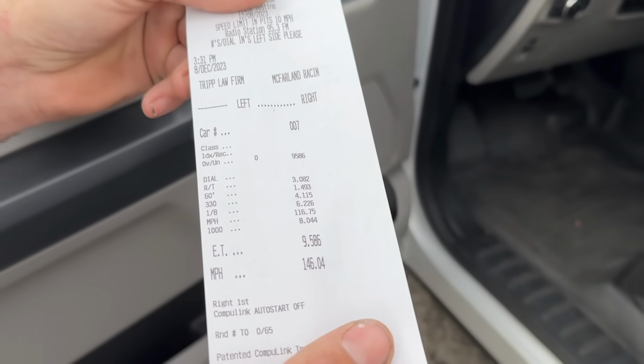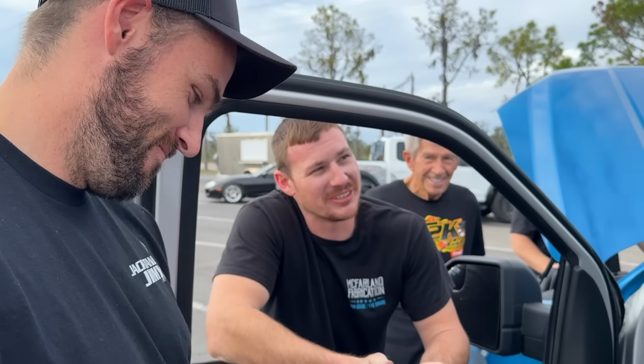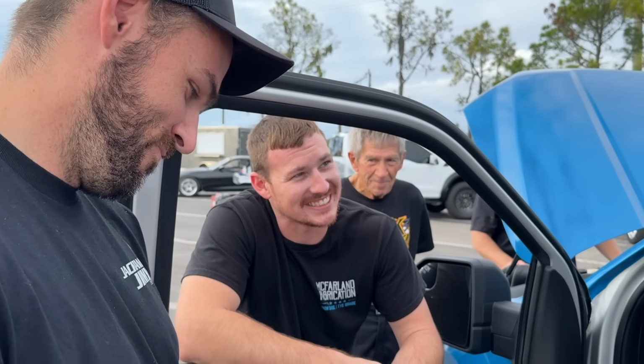Well, what a run. 9.58. Yeah, I'm sure you saw the 60 foot. Yeah, but it hopped, 1.49. But after it, I was like, rah, rah. It still went a 9.58 at 146 miles an hour. Pretty solid rip. That's behind the Supra. Yeah, I know. On 22s. Just imagine if it had a tire. I mean, let's go 9.20s. I bet if it had stock F-150 wheels, it would be going a lot faster.